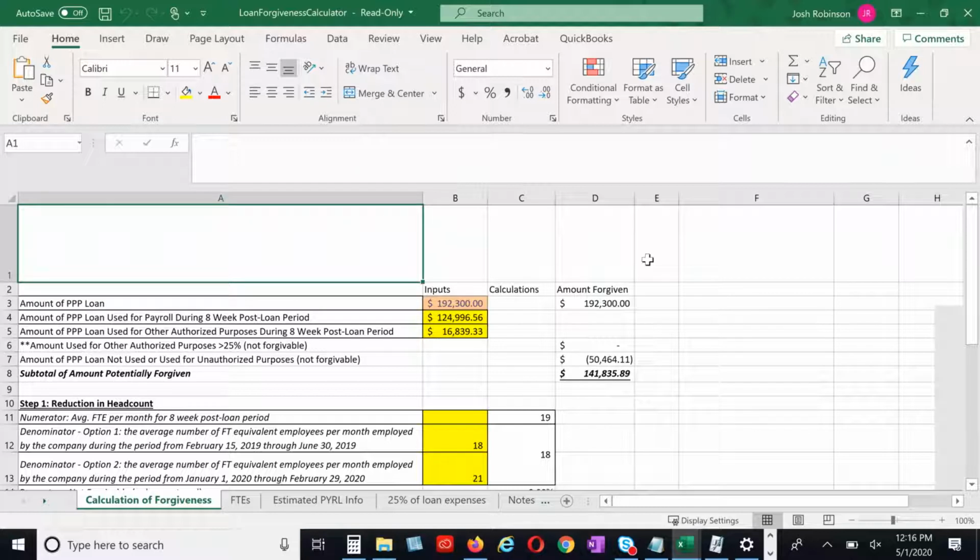The best way for me to explain this, as I said before, is that you have 56 days after disbursement to spend your money. So your principal amount in this example is $192,300. The next piece of the spreadsheet speaks to how much of this we used, or are forecasting to use, during the 8-week loan period for payroll costs. That's captured under the estimated payroll info tab, and it populates in cell B4.